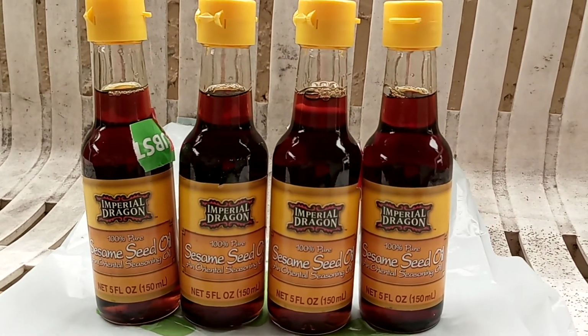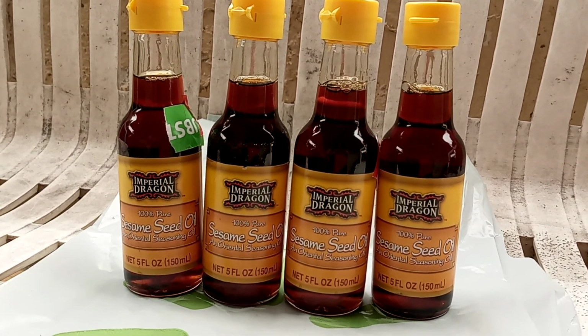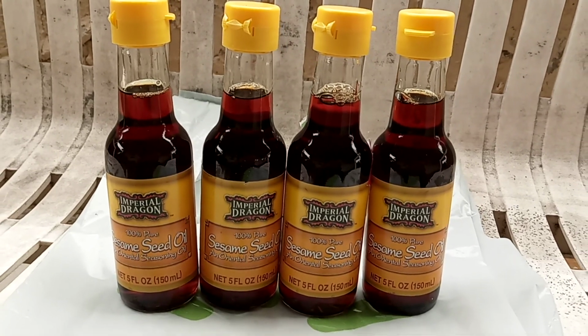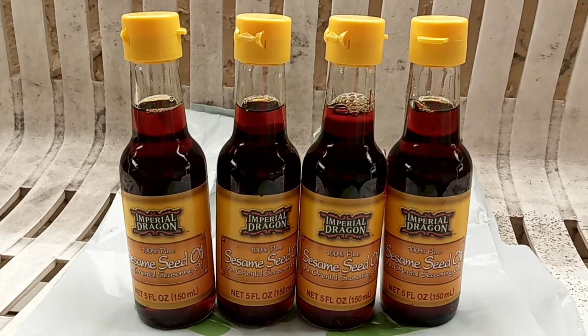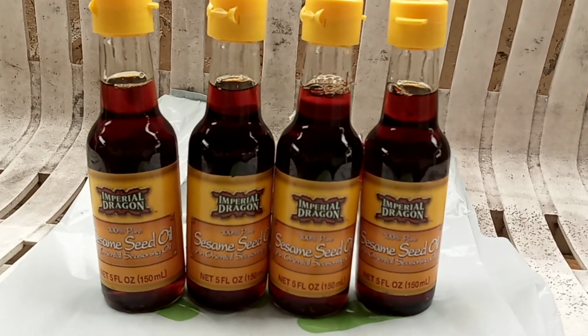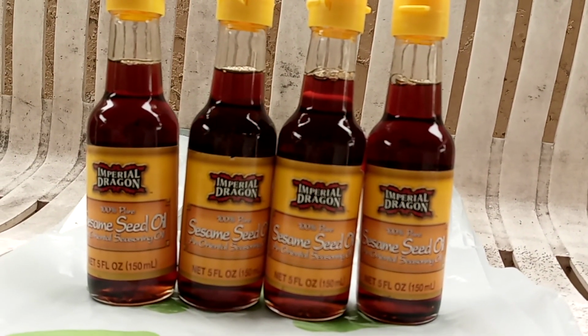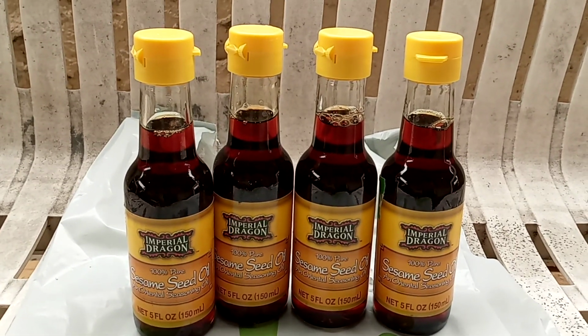Now we got a lot of sesame seed oil, little tiny bottles. Say hooray for sesame seed oil. Can I get some background? Hooray for sesame seed oil. Okay, Ruben, go ahead. Hooray for sesame seed oil.